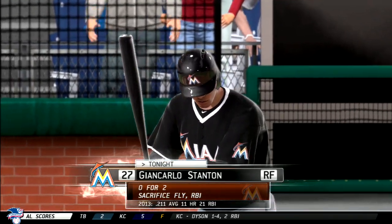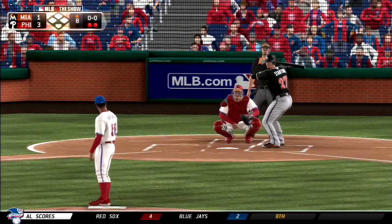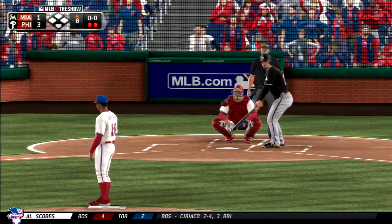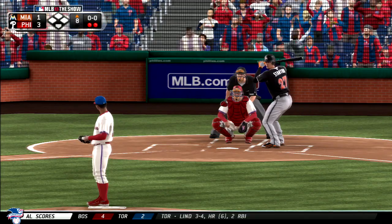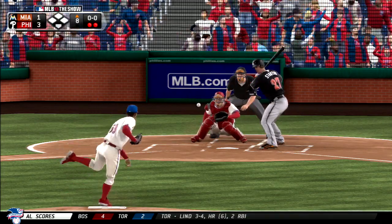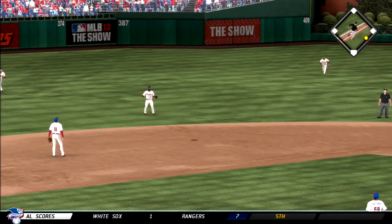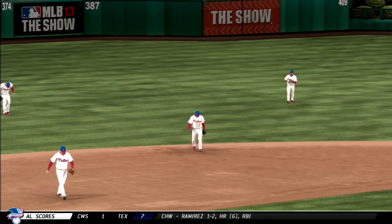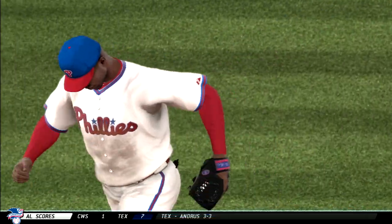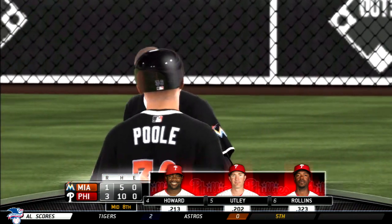Giancarlo Stanton will stand in as they're quickly down to their final four outs tonight. And a changeup there that had him fooled as this is popped up back behind short. And Rollins will make the catch, and that ends the inning. 1-2-3 go the Marlins. Score holds. It's 3-1.